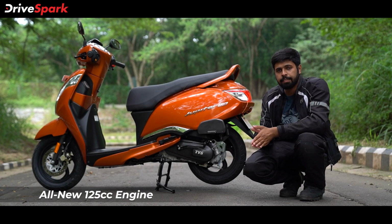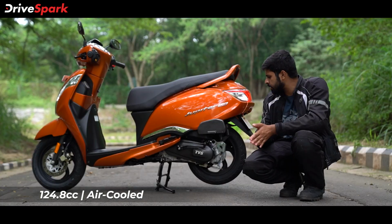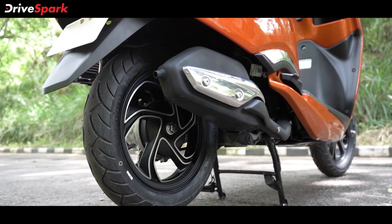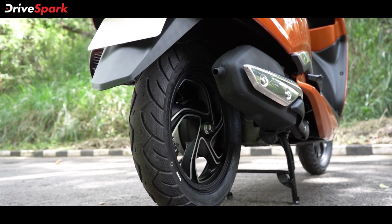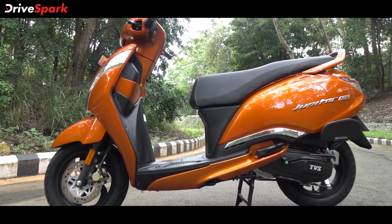This new 125cc engine is a 124.8cc air-cooled, single cylinder engine. It does seem like the displacement and the overall layout of the engine is very similar to that of the TVS Ntorq. However, TVS insists that it is not and that this is a brand new engine.